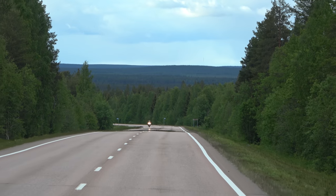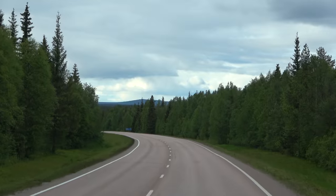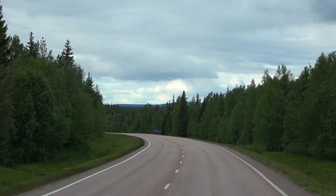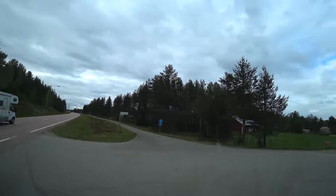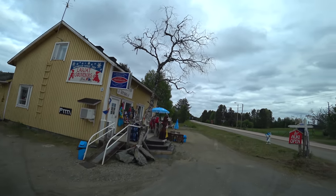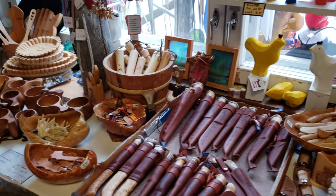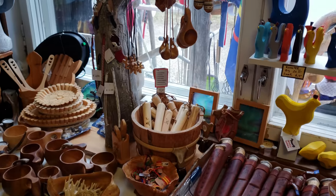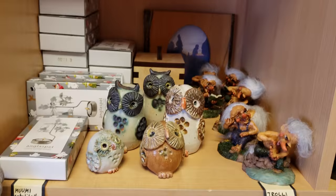We start encountering some rolling hills and lots of RVs in this area. Ooh, souvenirs. Let's stop real quick. Yeah, they have a lot of cool stuff here, from the Sami, the indigenous culture of the Lapland. We got a magnet and a sticker to put in the back of Minitini.